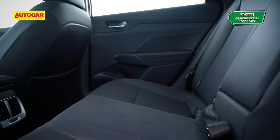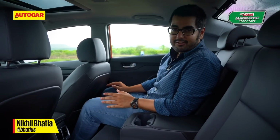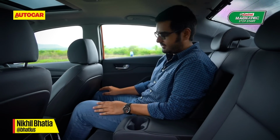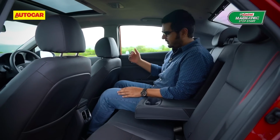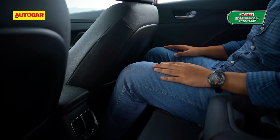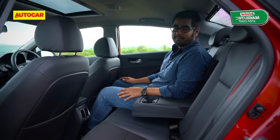A Verna weakness that has been carried forward onto the latest version of the car is unfortunately the mediocre rear seat space. The front seat is set to my position. I'm just under 6 feet tall, and as you can tell, I don't have all that much legroom in the back. There are frankly compact sedans that offer more space than this.